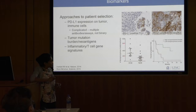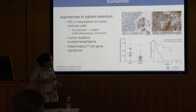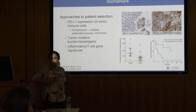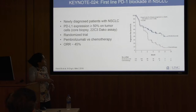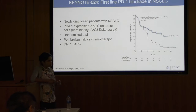So when they looked at the number of mutations in the tumor, the patients that had durable clinical responses on average had a higher number of mutations compared to the patients that did not have durable responses. But again, you can see the challenge is there's no specific cut point where you can say patients above this all are going to respond, or more likely to respond, or nobody below this cut point is going to respond. So again, a little bit of trickiness in terms of implementing this in the clinic. But there are also a number of other gene signatures and T-cell gene signatures that are being investigated by different groups.